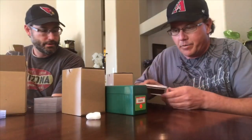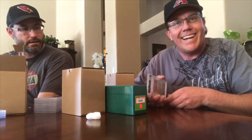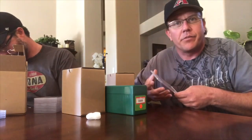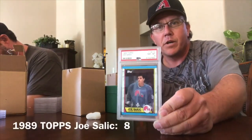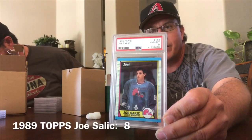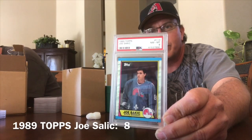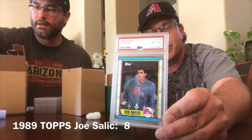Well, one of the things I did when we went to the last show is that I cracked a box. I had a couple boxes. I cracked a box of 1989 Topps Hockey, which has Joe Sakic's rookie in it. It also has a few other rookies in it, but the Joe Sakic in the Topps is way more difficult to get a 10. This one, however, I thought had a chance at a 10 or at least a 9, and it got an 8. I've submitted a couple of these in the past, and they both got 8s as well.